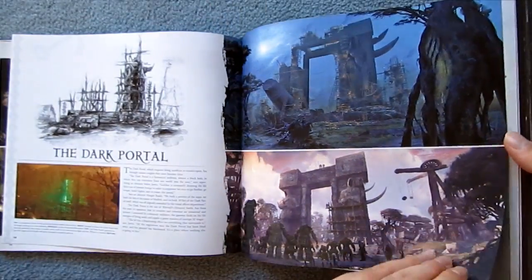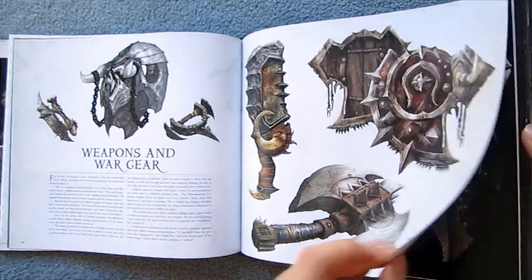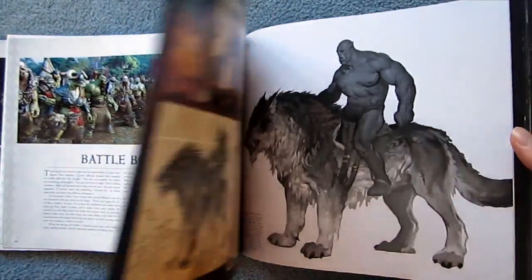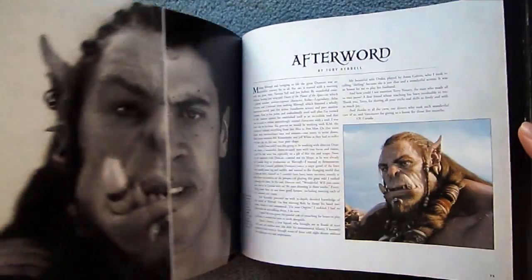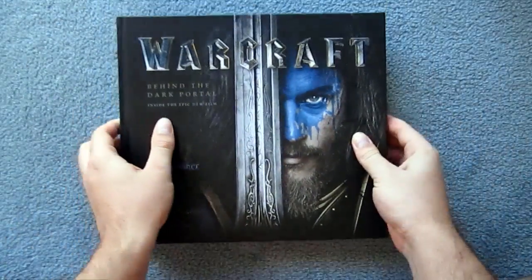It's a real shame how few fantasy movies get nice lavish art books like this, and this one does such a really great job of capturing it. And like I said, even though I'm not a fan of the movie and I doubt I'll ever see it again, I really hope they actually continue making more Warcraft movies, if only so we can get some more books like this.